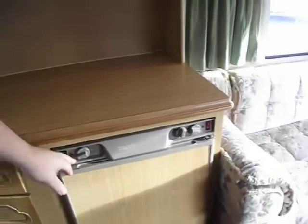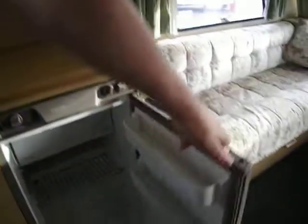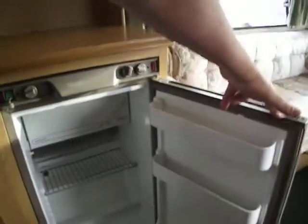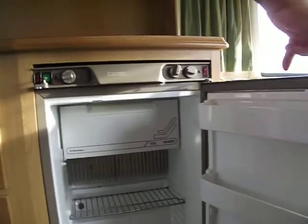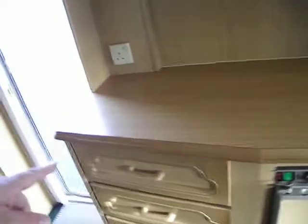You've got the Electrolux 3-way fridge, runs on both gas, electric, and the 12 volt keeps it cool when you're driving. It's got the large freezer across the top, as you can see. That is working absolutely fine. We've had it down and up to temperature as it should do. Some drawers here, handy set of little drawers actually then.